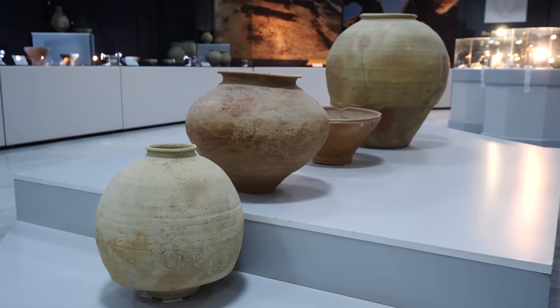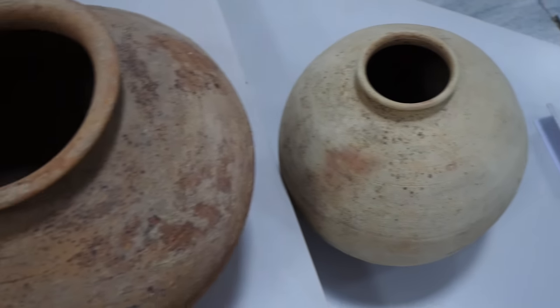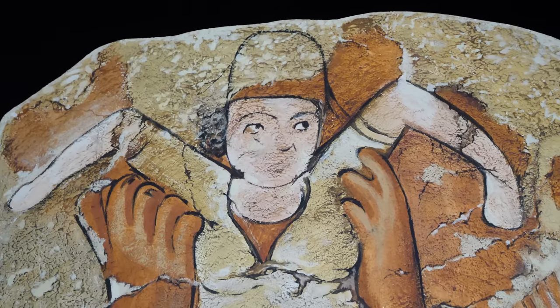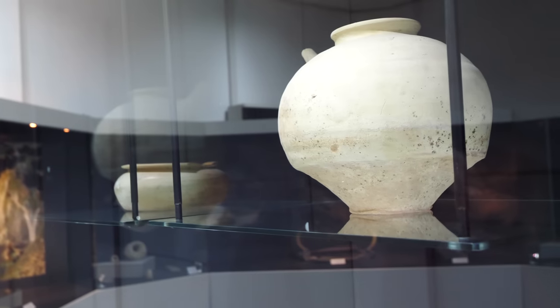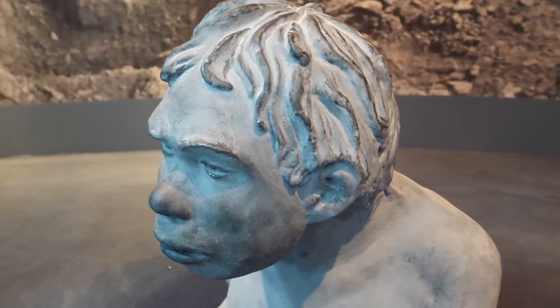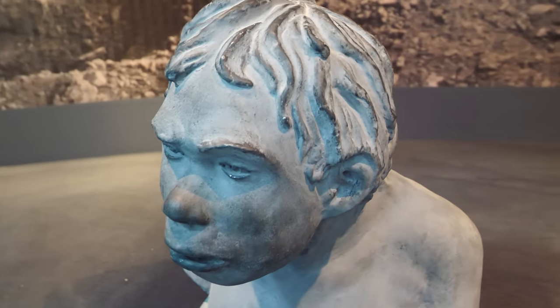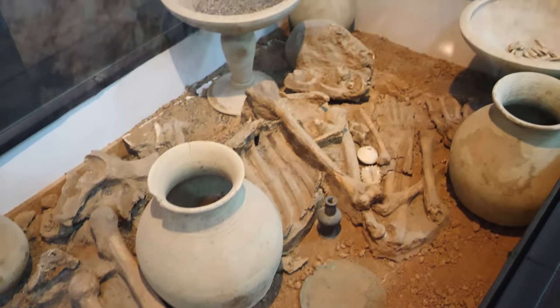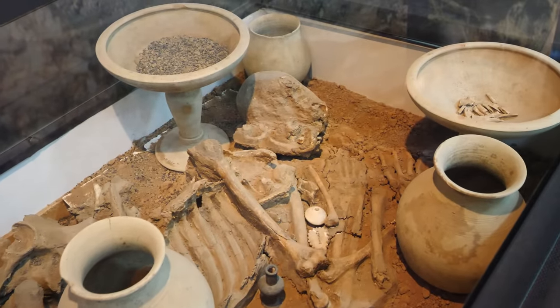So this area has been inhabited for over 3,500 years. Whoa. Man, this is incredible. These are really nice with the paintings. It's actually some drawings. The other ones are just plain. These have some drawings. So the Bronze era and the first century. This is 1,000 years before Christ. Yeah, so 3,000 years ago.